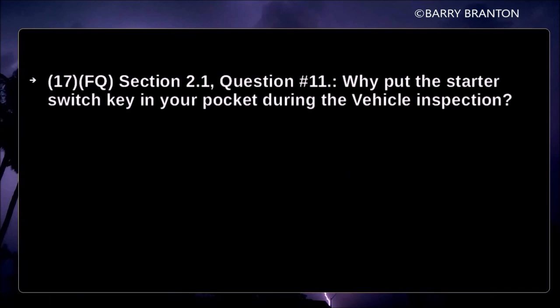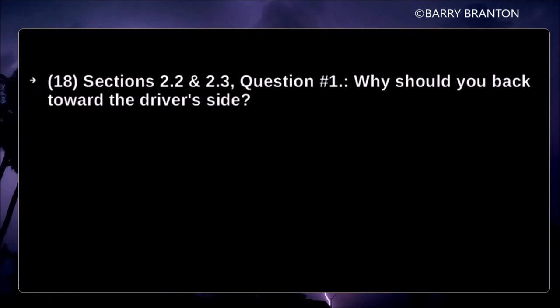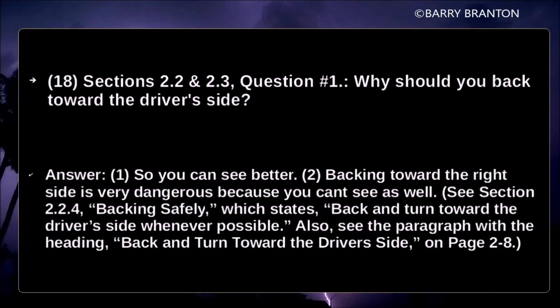Why put the starter switch key in your pocket during the vehicle inspection? The driver should keep the starter key on his person while performing the pre-trip inspection so that no one can start the engine while the vehicle inspection is being performed. Why should you back toward the driver's side? So you can see better. Backing toward the right side is very dangerous because you can't see as well.